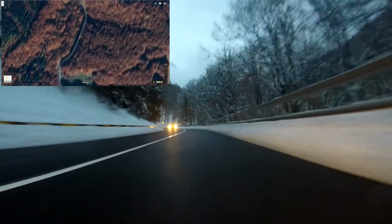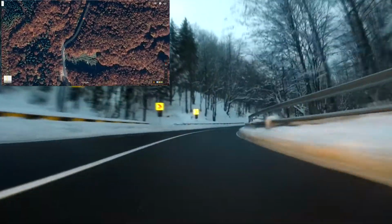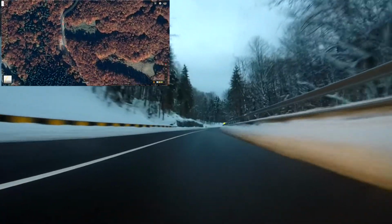By the way, it's really fun to just roll down in fourth gear, only using engine braking. I'm referring to when you're coming from the other direction.